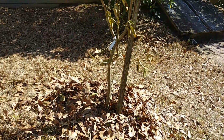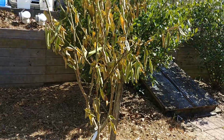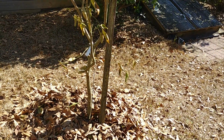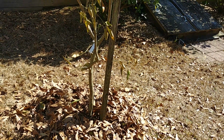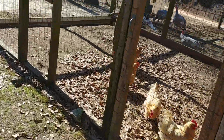I've also raked some back around our citrus tree. This was a satsuma, I believe. The cold got it. We were hoping it'll come back out, but we kept leaves around it during all the icy stuff, but it's still, the cold got it. But I've already raked this area, and this is what I did with them.